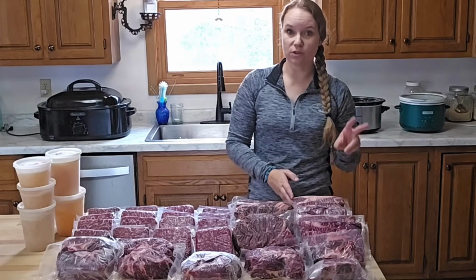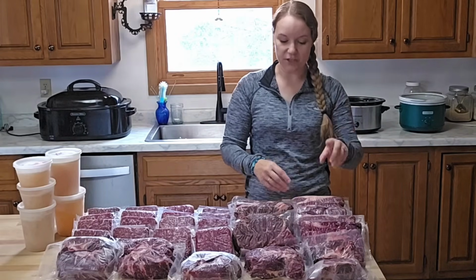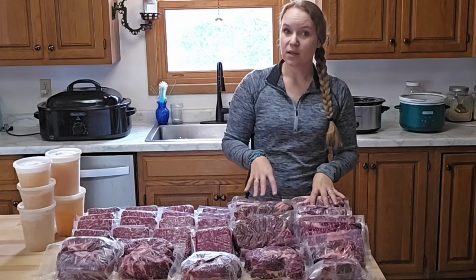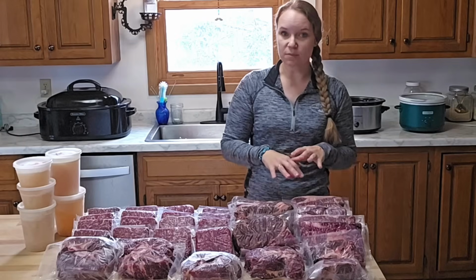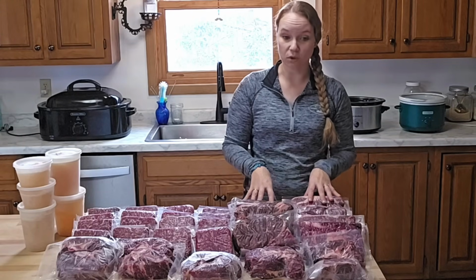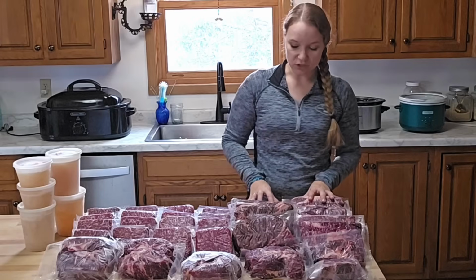My plan for the roast, we're going to do 2 projects. One of them is a canning project. We are going to make beef stew. I also have a lot of potatoes and onions right now, so that's perfect. And I have a whole bed of carrots out in the garden that's ready to be pulled up. And so we're going to make beef stew with some of this.